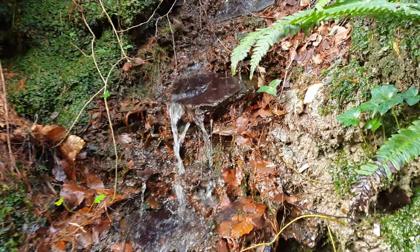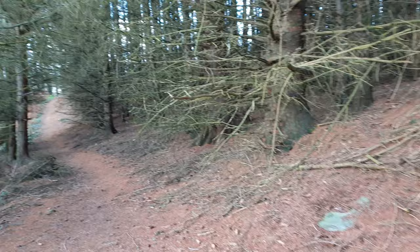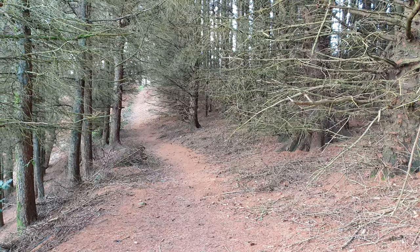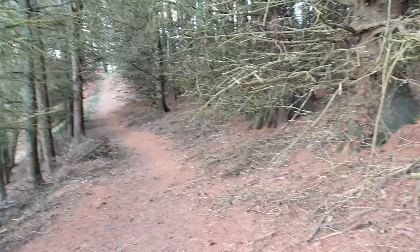Hi people, back out on another day hike. This time heading to a place called Sobby Reservoir. It's a potential wild camp. Not tonight, but I'm just out to seek it out and see what its potential is. Looks quite good on the map.